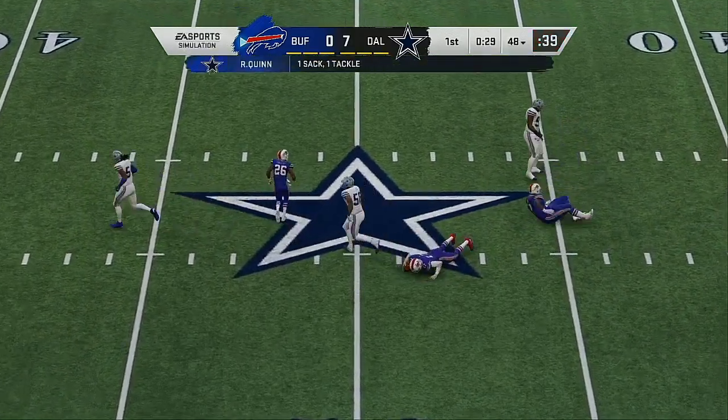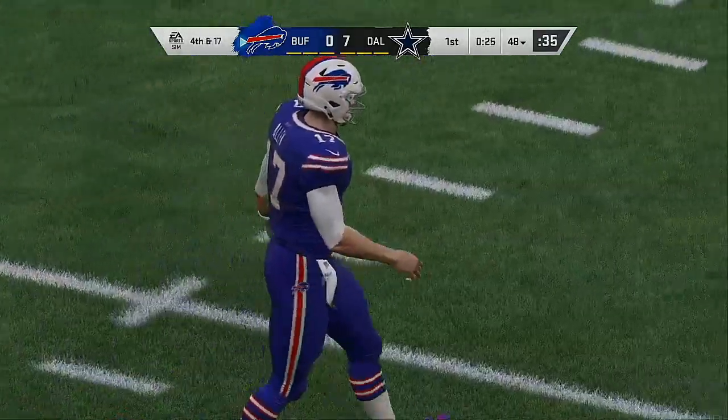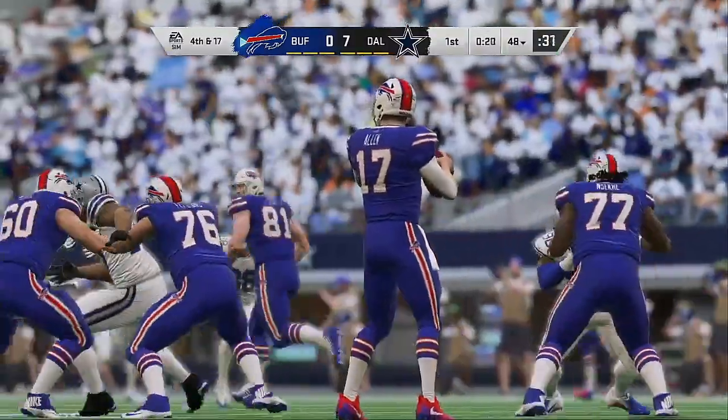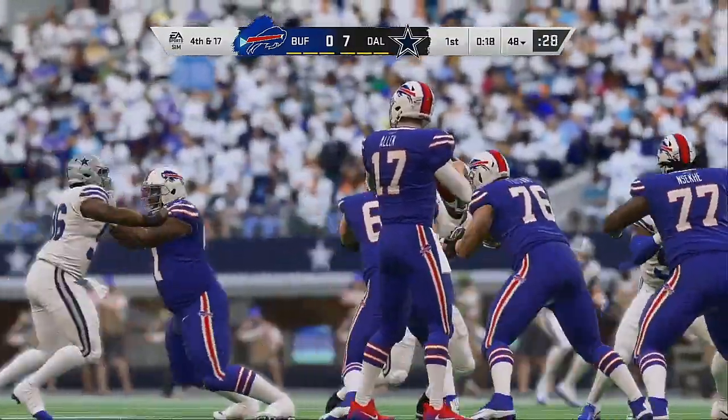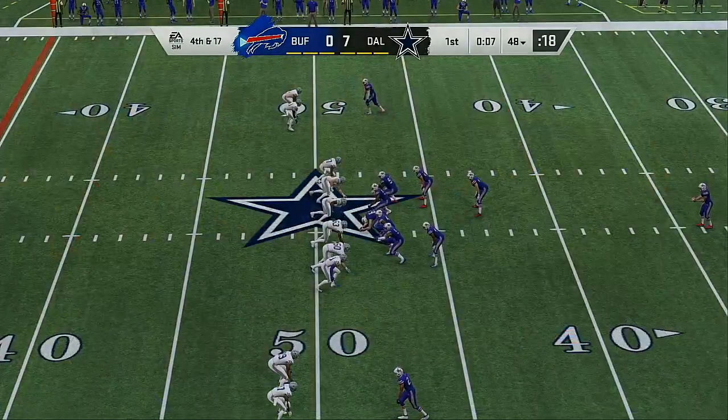And they're going to get him. He's taken down for a sack. Back at the 47-yard line. The sack by Robert Quinn. There's a little bit of defense right there. Nickel set, 5 defensive backs. They just snuffed out every route that was going. Quarterback never got rid of the football.